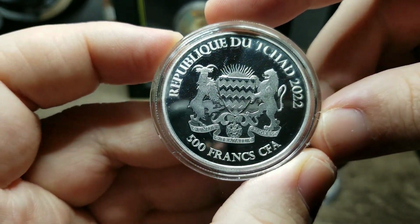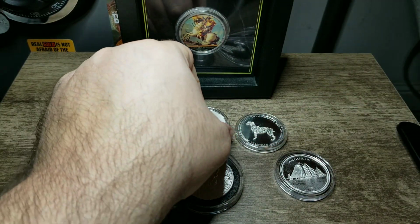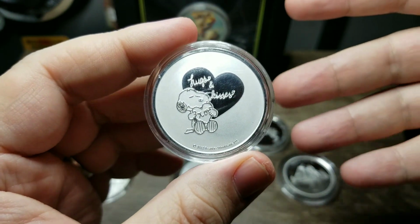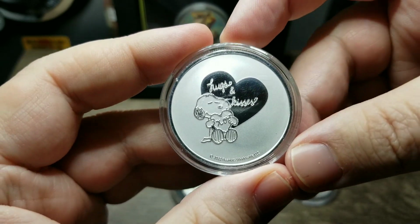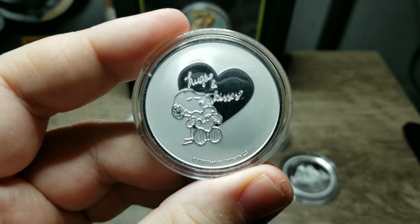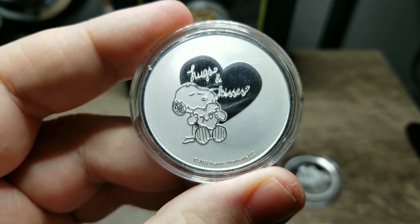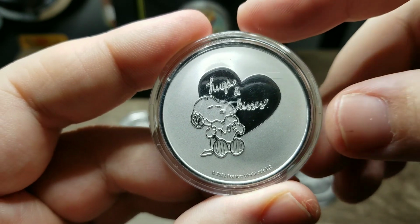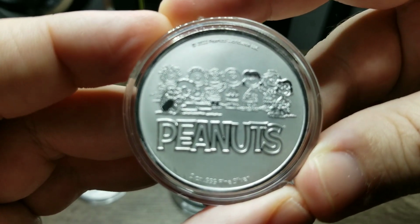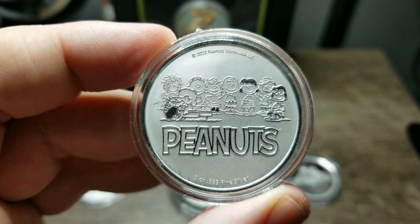And the next one, I hope that y'all had a really good Valentine's Day. My wife and I certainly did. And this was one of her gifts that came a little bit late, which she hasn't even seen yet. It's part of the Peanuts series. This is their Valentine's coin. It's got Snoopy there with hugs and kisses, X's and O's. And this is a 2022 design. And on the back, you can see it's got all the Peanuts characters. And it says Peanuts. My daughter really loves this series too, so I'm sure she'll go nuts when she sees this coin.